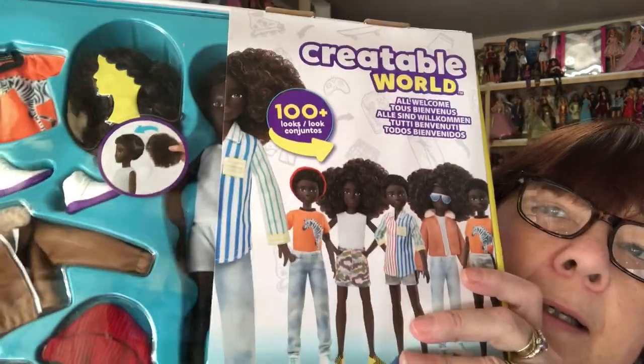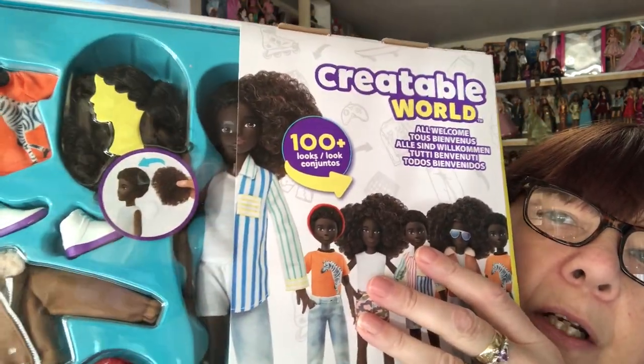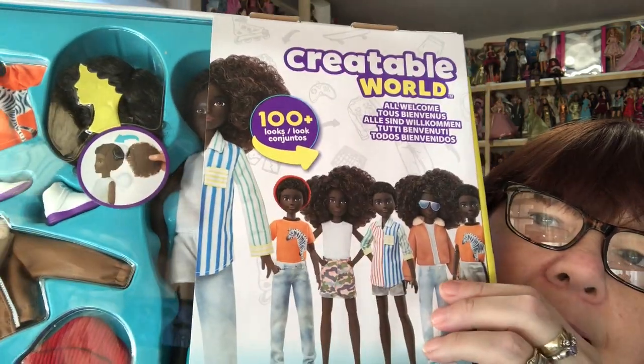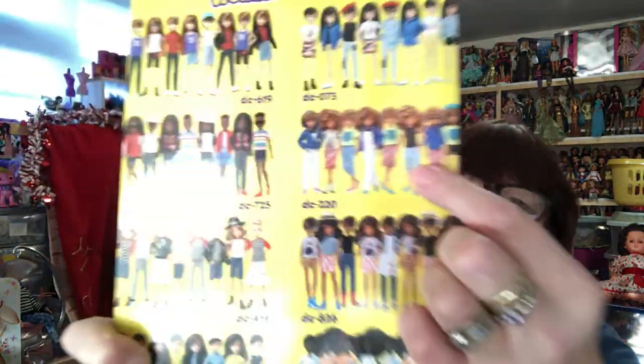And then on Amazon, I got another Creatable World pack. It's one of the newer ones. It was around £17, but I love it. Look at this set. Look at the clothes in it. Let's open it up and have a look. On the back of this flap, you can see all the different sets that you can get. So there's 2, 4, 6, 8 sets. I'm not sure I've got this set. I'll have to look out for that one. And I don't think I've got this one either, so I'll have to look out for those two, won't I?